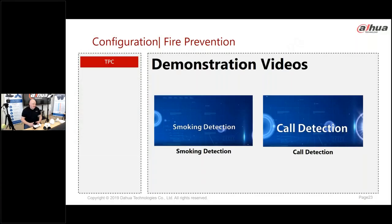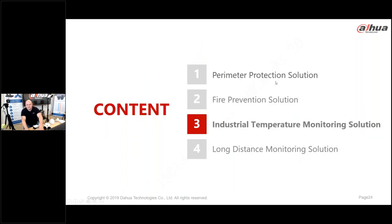Okay, guys, so as you can see, from such a very small device, we in fact have our smoking detection and our call detection. We've got our IR, warm light. We also have our siren, object filtering on both lenses. It's a very powerful device, okay? Okay, and fire prevention, another one, right?